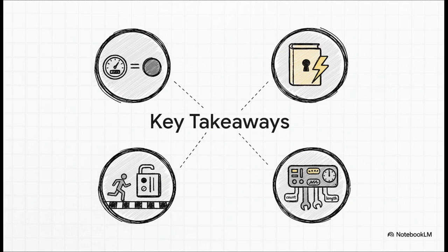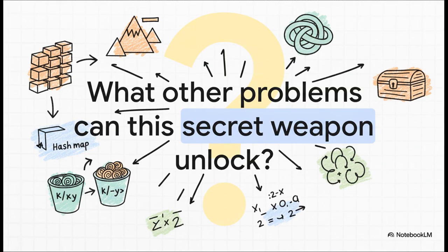All right, let's recap the most critical points you need to remember. 1. Subarray sums are just differences of prefix sums. That's the core math. 2. Hash maps give you that instant memory you need for a one-pass solution. 3. Always start your map with that 0-1 entry. And 4. Remember to adapt what you store in the map based on whether you're counting or finding a maximum length or something else. So, there you have it.